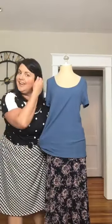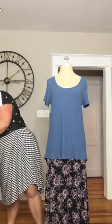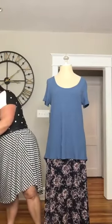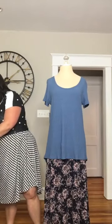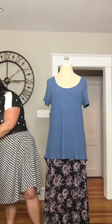So do any of you want to see how to tie a flower on a classic tee? If you say yes, I'll show you. Let's see if any of you are interested. Okay, well, I'm going to show you.